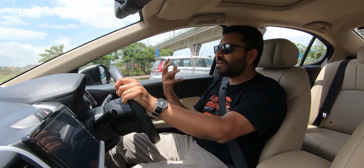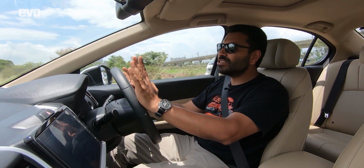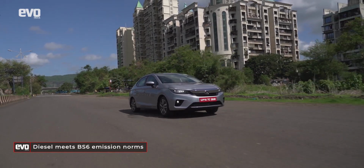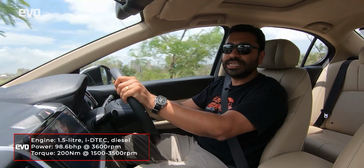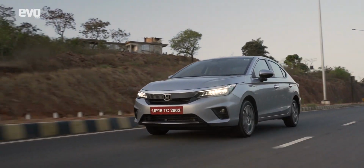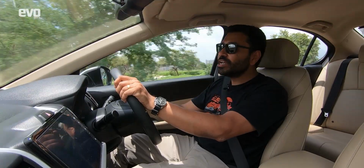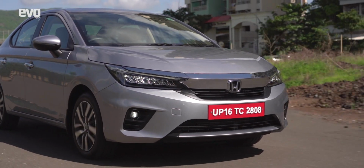Now, as much as I'm a fan of Honda's i-VTEC petrol engines, their i-DTEC diesel engines don't really work for me. I have to admit that the refinement has become far better. So this 1.5 engine on the City is far more silent and far more refined than in the past. You can't feel the vibrations. It's actually pretty good, but it is audible, especially if you rev it, you can hear the engine. So I'll let you hear the engine.